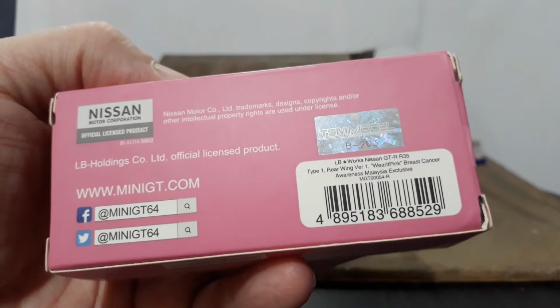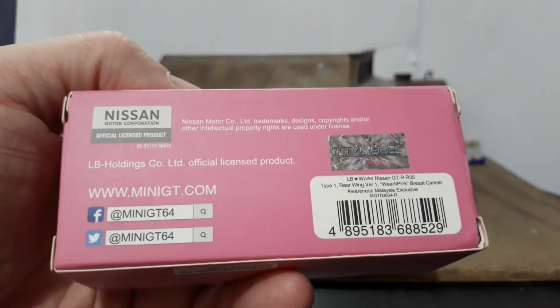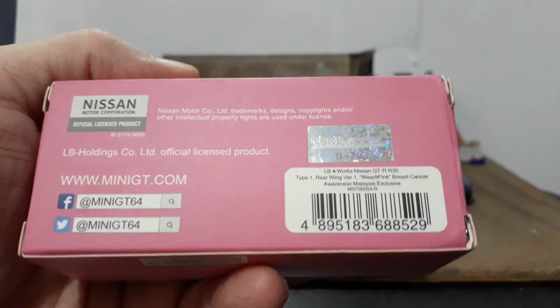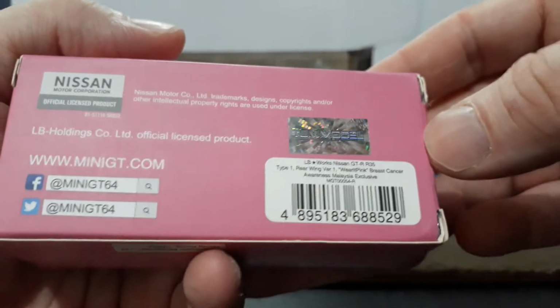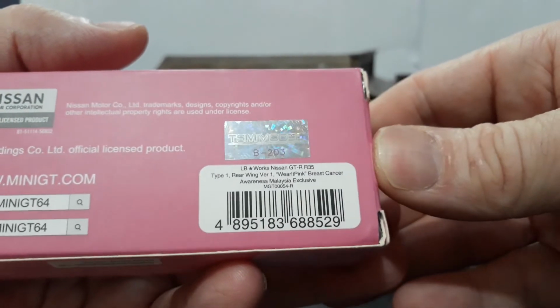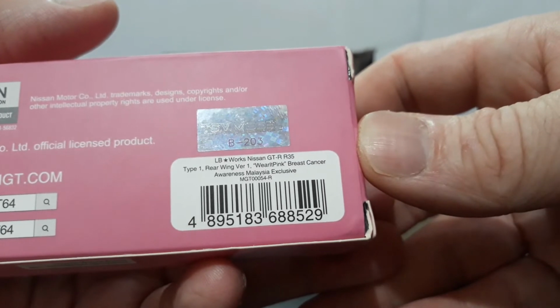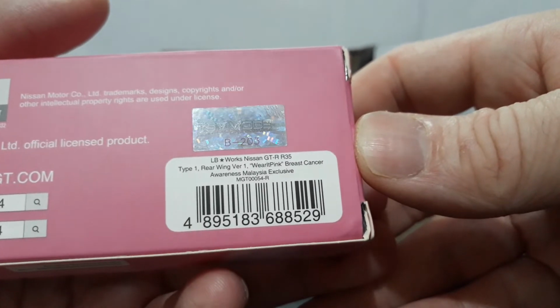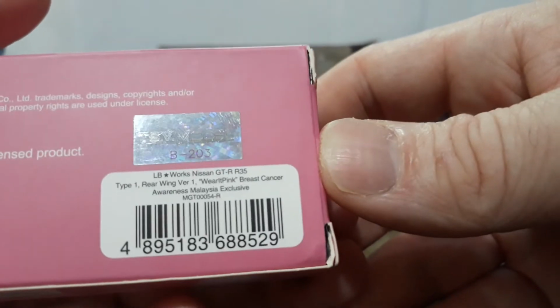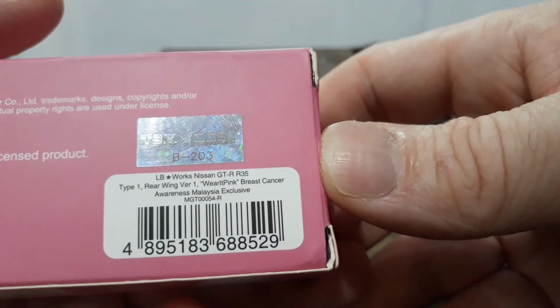This is before they had their Instagram account. Their Instagram account is MiniGT Official, because somebody already had MiniGT 64. And if you want to check it out, if you're on Reddit, I started their Reddit page. It's also MiniGT 64. So I do have the subreddit there if you want to check it out. We try to keep you up to date on all the current news with MiniGT.